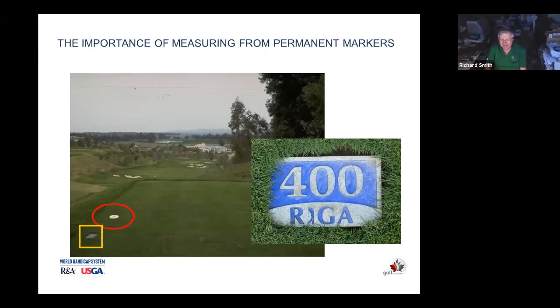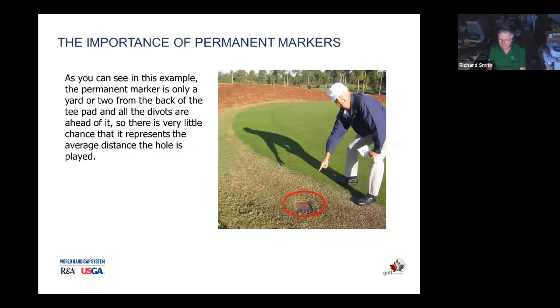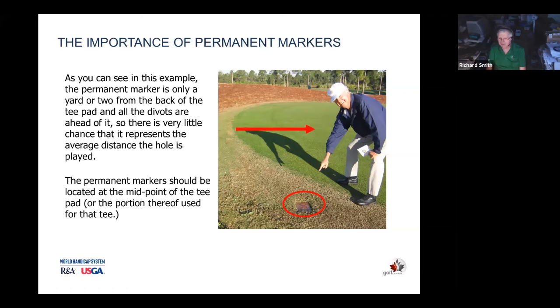Okay. The white ones then, those, as I said, were the daily ones. And the idea is that the daily markers should be found behind and in front of the permanent markers in about equal numbers, so that they move back and forth across where the permanent marker is, which represents the average length for that hole. And here's one like I was talking about, where the permanent marker is not in the right place. Should be probably more like there.